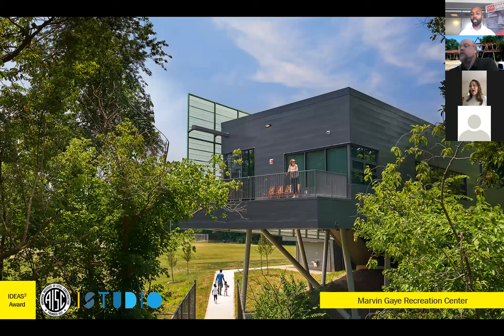And then lastly, bringing it back to the biophilic principles of really just giving the community a nice new vantage point of their site and of their recreation center. So again, having this balcony literally up among the trees with the stream below was just a really nice moment that we were able to give back to the community.